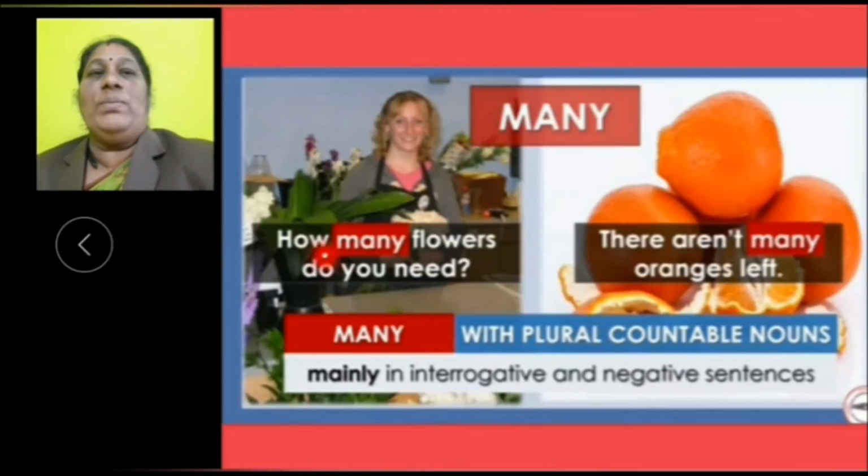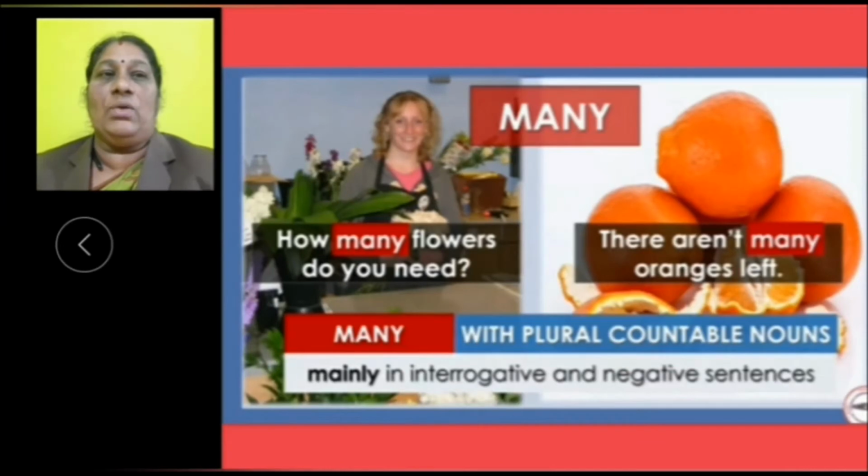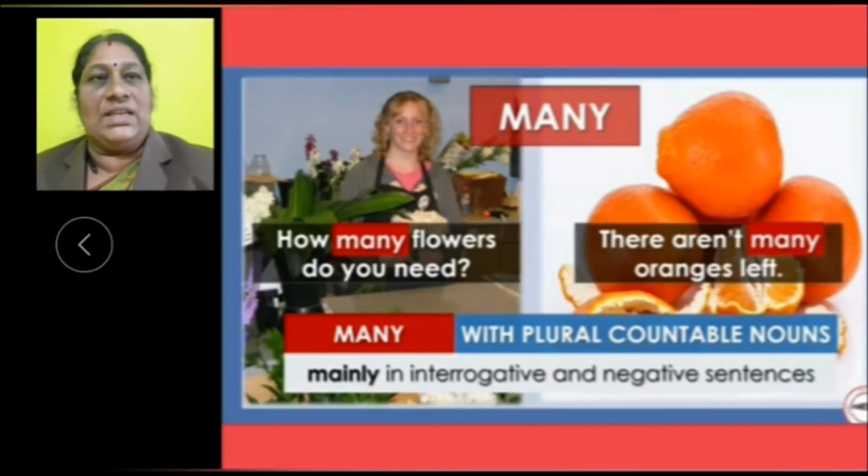Many. How many flowers do you need? There aren't many oranges left. Many is used with plural countable nouns, mainly in interrogative and negative sentences.